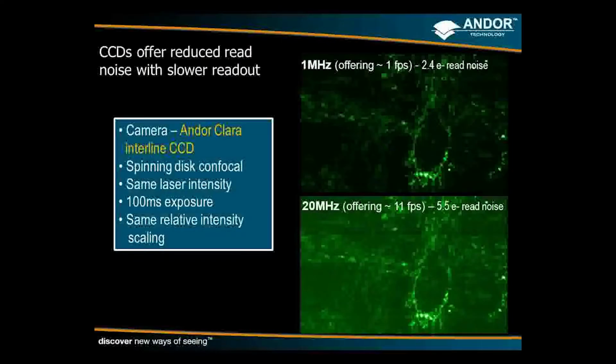So first of all, talking about CCDs, how we would reduce noise in CCDs, and that's depicted here. So this is taken the Andor interline CCD that I mentioned. With this camera we actually have a unique 1 megahertz mode, so typically these interlines are read out at 20 megahertz or 10 megahertz. We've actually inserted a 1 megahertz mode specifically to offer the ability to reduce the read noise when you don't need to go at very fast frame rates. So that's pretty much what I'm showing here, and it's a good illustration of the effect that slowing down the readout rate on CCDs can have.